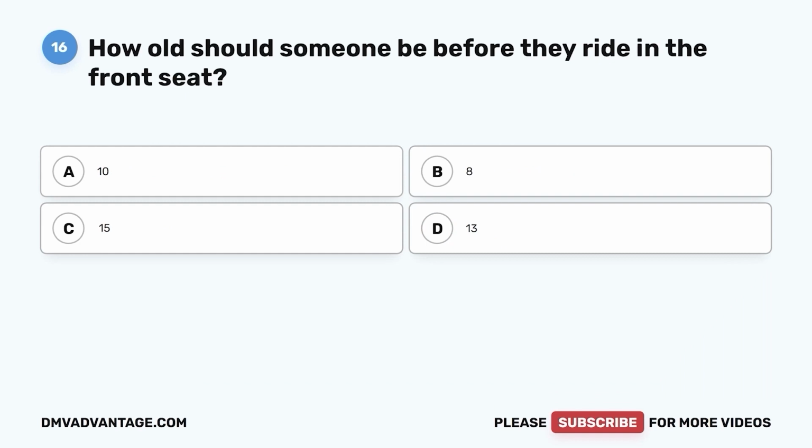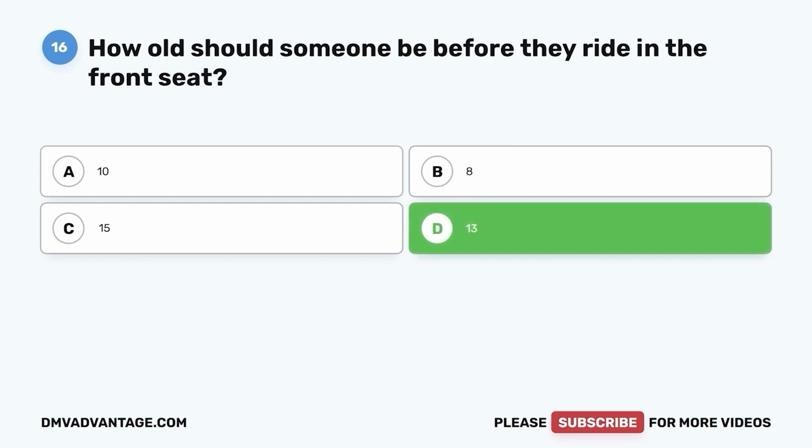Question 16. How old should someone be before they ride in the front seat? A. 10. B. 8. C. 15. D. 13. The correct answer is D.